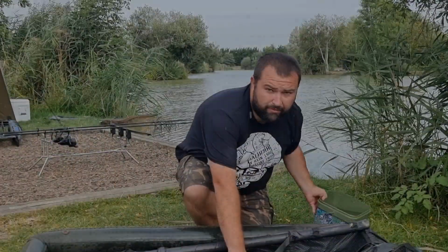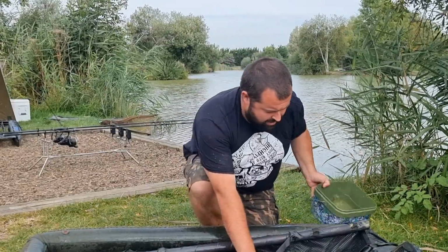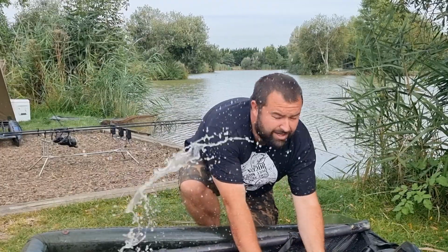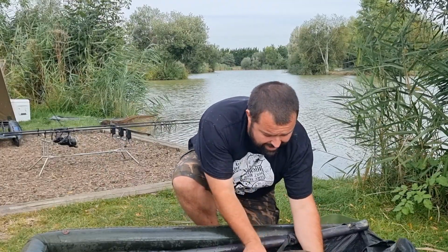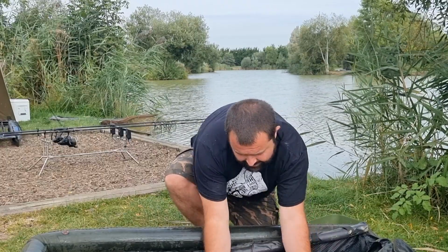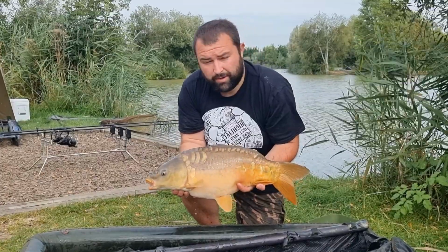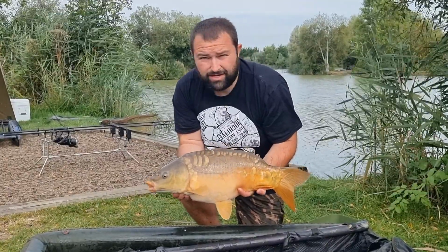Right, well, I'm trying to have breakfast, and the fish are doing the same. Alright, they're having breakfast. Let me see. It's not happy. Not happy, but yeah. I'm running out of things to say really now. There we go. Only a 12 pounder. Same place, island.